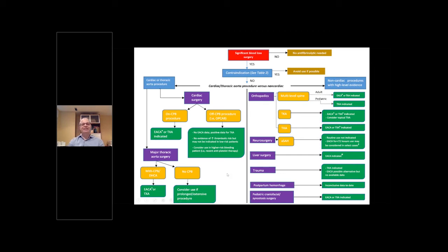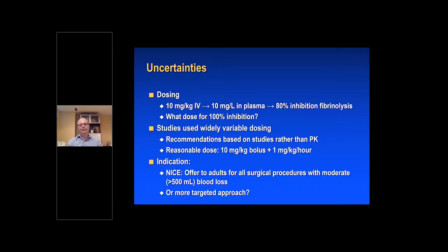There are a few uncertainties before I get into the evidence. One is the dosing. In the last slide, you could see there were different recommendations for different indications, which is basically taken from the latest studies. And unfortunately, all the studies use different dosing, and they don't go with what the pharmacokinetics of the drug is. What we do know is that about 10 milligrams per kilogram IV results in a concentration of 10 milligrams per liter in plasma, and that probably inhibits your fibrinolysis by 80%. And the question though is, some people say, well, you've got to block at 100%. I can't think of any physiological reason why you'd want to block your fibrinolysis by 100%. But the question is, how much more does it take to go to 100% inhibition?